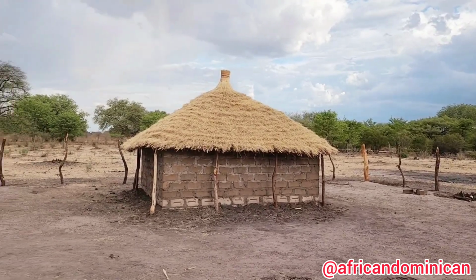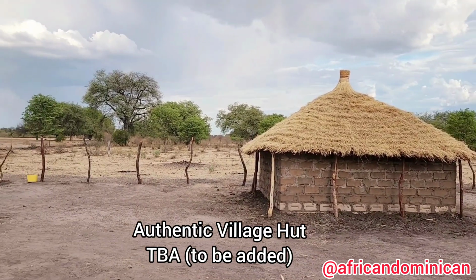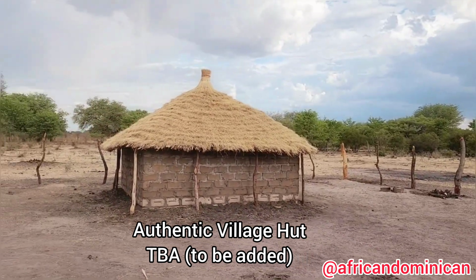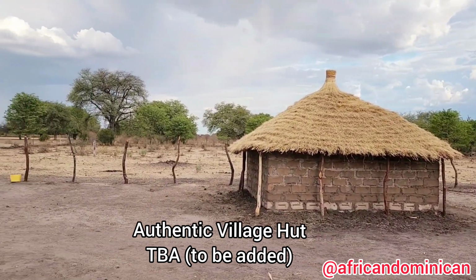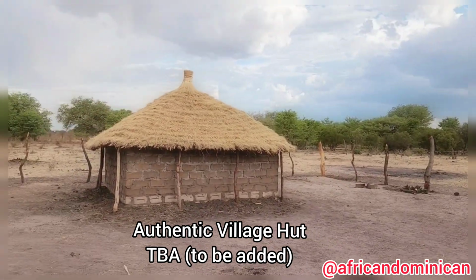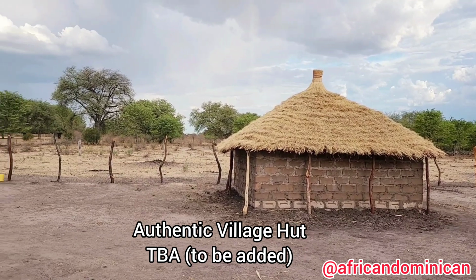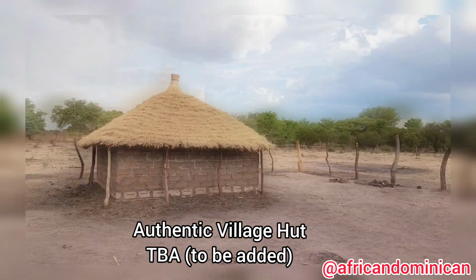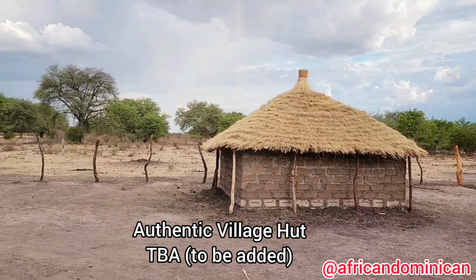And you're probably wondering, where is the village hut? I want to sleep in the village hut when I visit. Don't worry, guys, this village hut is definitely going to be on site. I was crunched for time and didn't have enough time to build it, but I can just call up anybody in the village to build it. It takes about 2 days, 3 days maximum to finish the whole village hut. So it will definitely be ready when I start accepting guests and visitors.